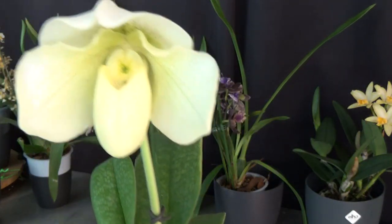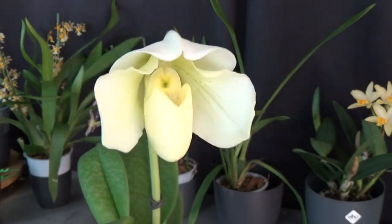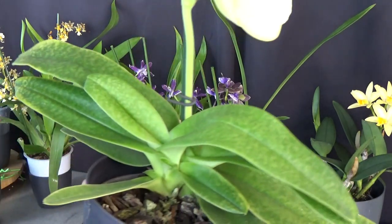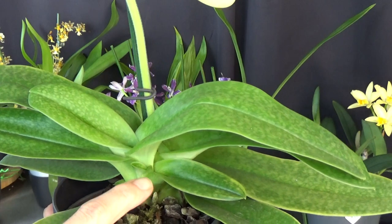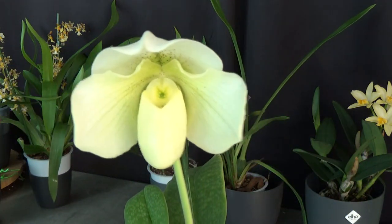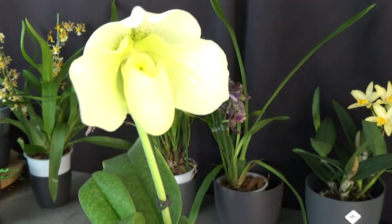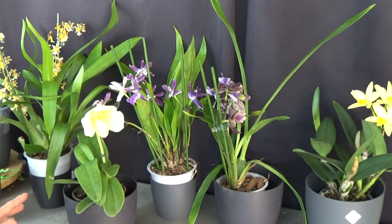So yeah, I thought I will buy this one as well. The creamy yellow white bloom, fairly big. I really like this one. I like the foliage as well, the color. And this one has, I counted three new growths on the way, a very small one over here. So yeah, this one will be repotted pretty soon as well. I think it can handle it. So that was number six.